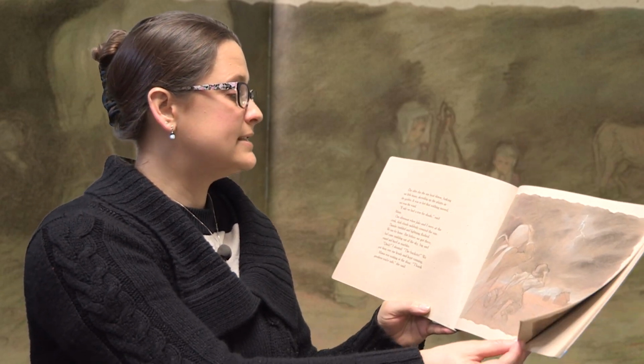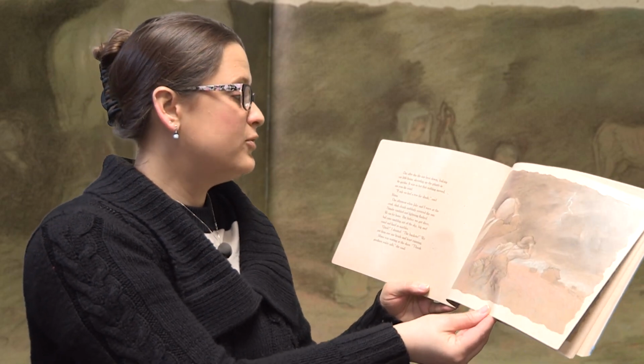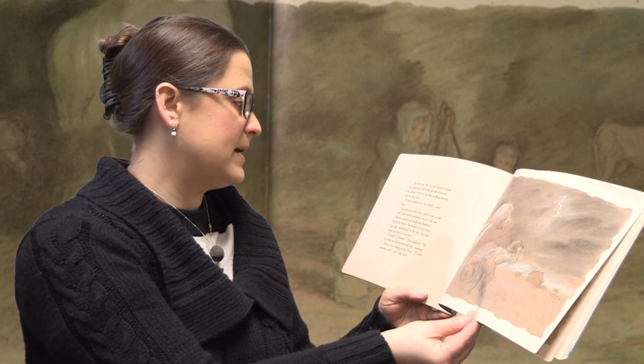Day after day, the sun beat down, baking our little house, shriveling up the plants in the garden. It was so hot that nothing moved, not even the wind. "If only we had a tree for shade," said Mama.